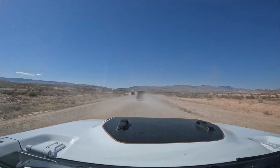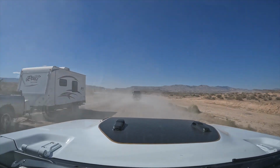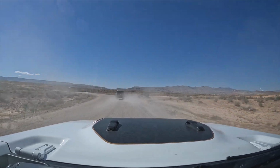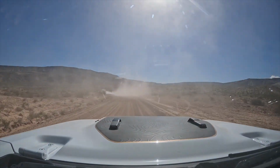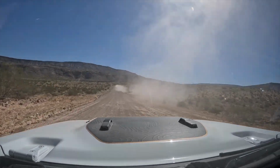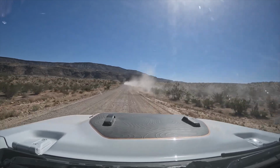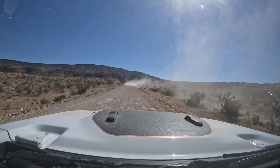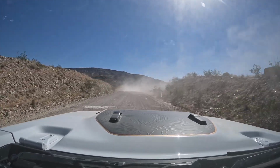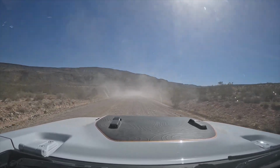As we left St. George, Utah, there were only a few miles of pavement before we hit the dirt. But as we hit the dirt, the incredibly dry conditions led to incredibly dusty conditions on the trail. I don't think I've ever seen dust hang in the air quite like this. I'm a ways behind you, and you still can't see through it at all. It's funny. Yeah, I can see that in the mirror. Hopefully we get some wind as we get a little further in.